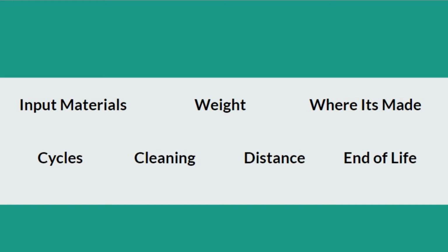So there's a couple different variables to consider when you're trying to understand, is your reusable mailer more or less sustainable than the single-use mailer you're trying to replace? So this slide shows some of the main ones. One of the first ones is input materials. So is your single-use mailer made with plastic or paper? How much recycled content is in your single-use mailer? How thick is it, how heavy is it?